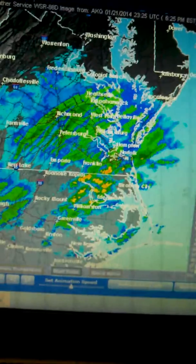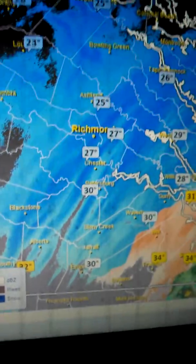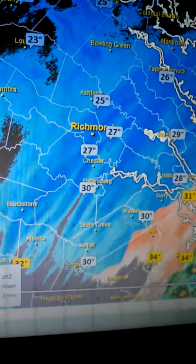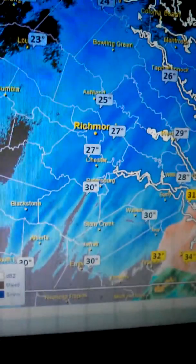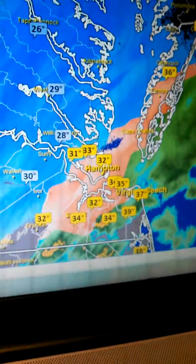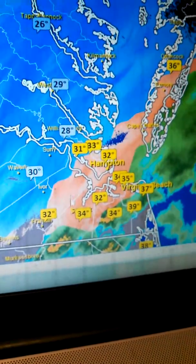And let's take a look at radar right there. Actually, let's just have a still image. I'm trying to update it here. But you can see a pretty nice swath setting up in between Blackstone through Richmond on up to the Northern Neck, and some heavier pockets of snow further east out towards, say, Williamsburg, West Point, Kilmarnock, out towards the bay, really kicking up out towards the bay as well. And even some snow down towards southeast Virginia. I know this shows pink, but all of this right here, this is snow.